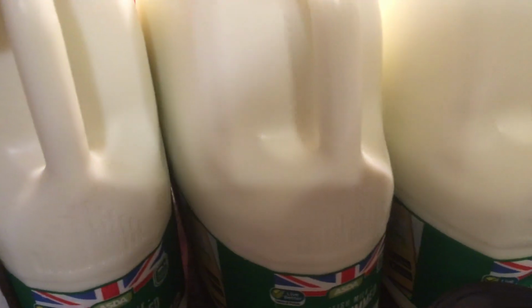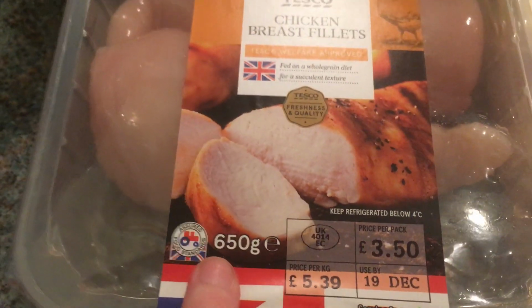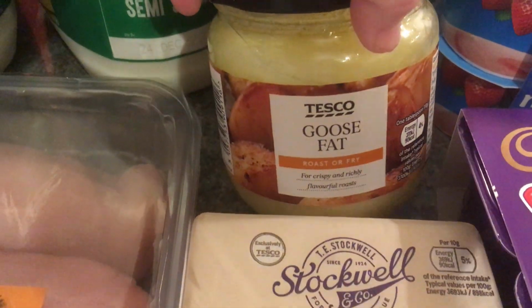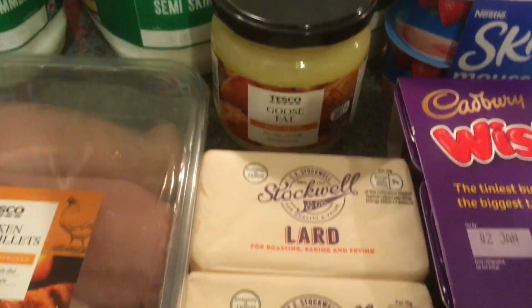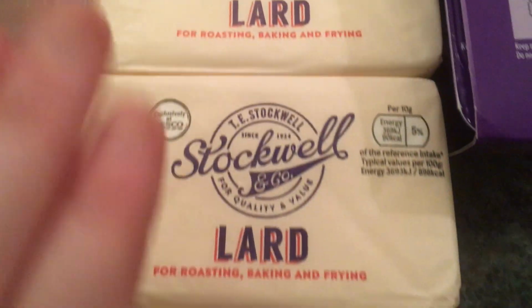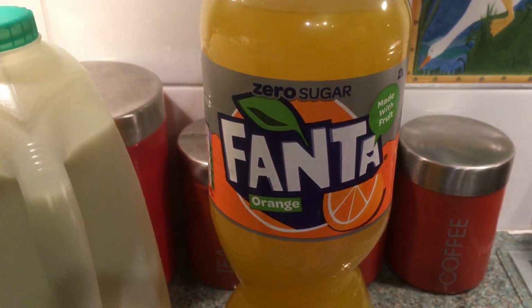And then 3 lots of the semi-skimmed milk. Then I'm doing a Chinese chicken curry, so got one of these for £3.50, 650 grams. Then a goose fat for our Christmas roast potatoes that I'll be doing. That was £2. I think that was a club card offer as well. Then the Stockwell lard, got 2 packs of those. They're like 31p each.